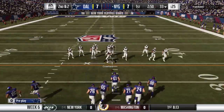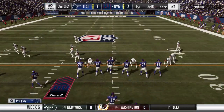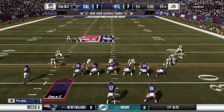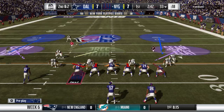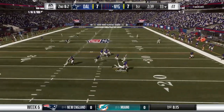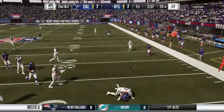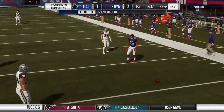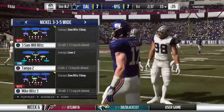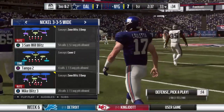Here's a 2nd and 2 now from the 33. On 2nd down, here's Lauletta, eluding the pressure right. And he takes a shot on the release as this will be incomplete. Yeah, good game catching the ball in the backfield a week ago, and they're going to try and involve him in that way in this game as well.